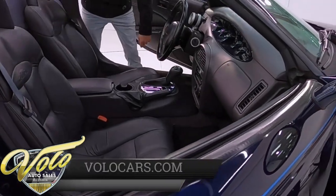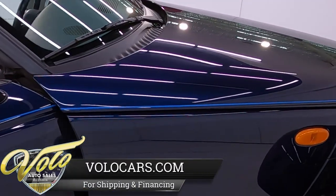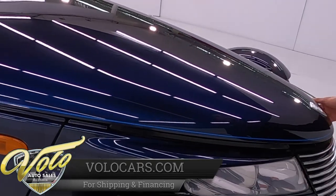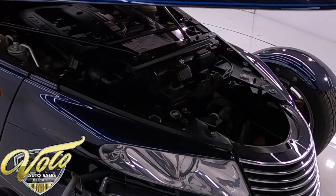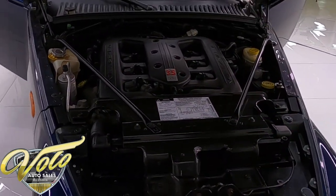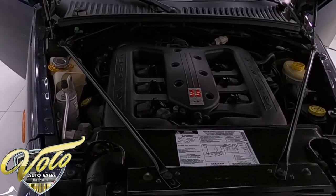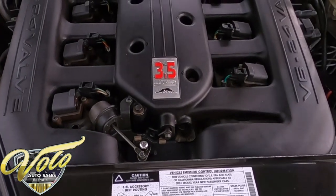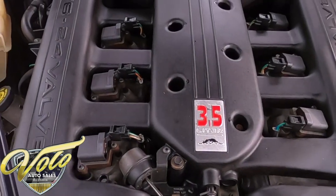Now, coming to the engine bay, we have that 3.5 liter six cylinder pushing 253 horsepower. And it may not seem like a lot, guys, but I think it's just enough for this car. It definitely gives it some power. Everything's very clean, in great shape.